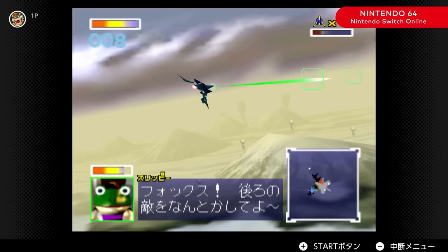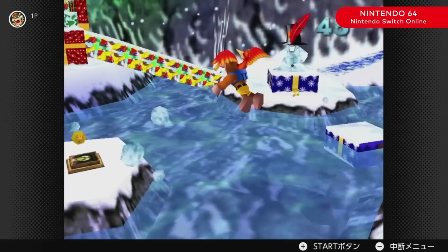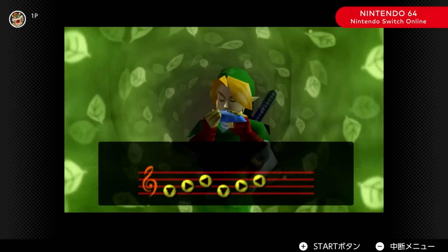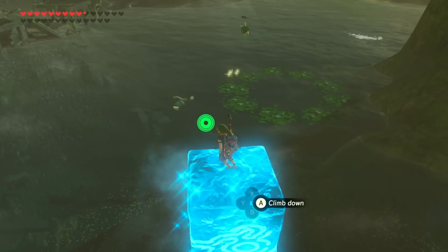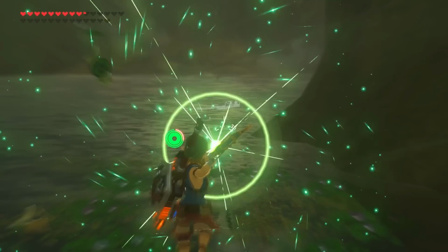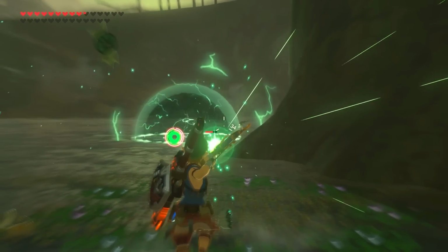So that may mean a lot of the NSO content, like the old Nintendo games, N64, Super Nintendo, all of that stuff, may transfer over. Perhaps our cloud saves as well. So if you have a save file for Breath of the Wild, then you download Breath of the Wild on Switch 2, it may translate over. All of these things we sort of expect.